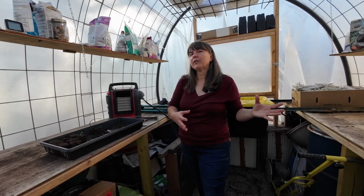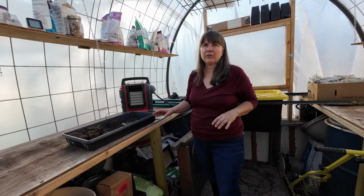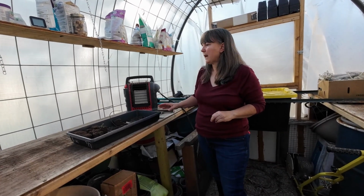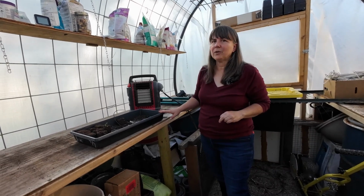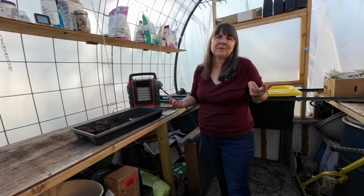So do you use this in the wintertime? I haven't been. Usually it's not till the seedlings are ready to come out, so it's late February, March when we start filling this up. But I've thought about possibly doing more this year. So if that gets filled up, we'll see. It's kind of flexible right now.